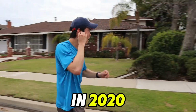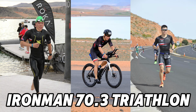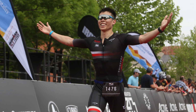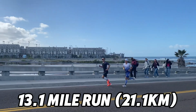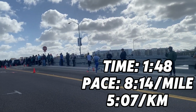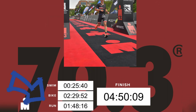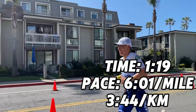I started running in 2020 and signed up for my first Ironman 70.3 triathlon in May of 2021. The distance consists of 1.2 miles of swimming, 56 miles of biking, and a 13.1 mile half marathon run. I ended up running a 1:48 half marathon at the end of my triathlon, and just under 3 years later, I ran a 1:19 at the end of my triathlon.